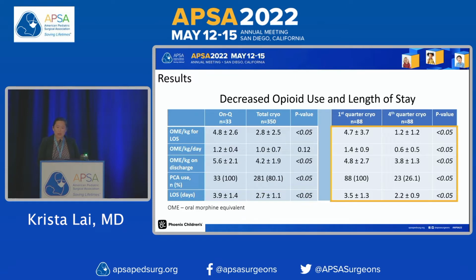When we compare our fourth, most recent quarter cryo patients to our first quarter patients, there was a significant difference noted in all domains. The fourth quarter patients used 74% less opioid in hospital and 21% less on discharge. Only 26% of the fourth quarter patients used a PCA in hospital, and they were also discharged more than 1 day earlier.